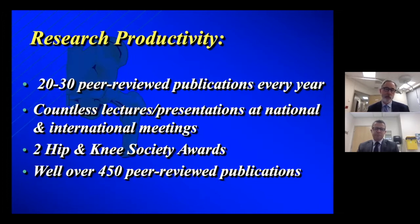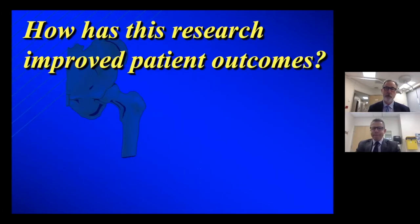And what this leads to is a lot of productivity. I would say at a low estimate, we publish between 20 to 30 peer-reviewed publications per year. We've done countless lectures and presentations at national meetings, all of us, of course, pre-COVID. We've won several Hip and Knee Society awards. If you look at our unit in total, including Dr. Bourne and Rorabeck, there's probably 450, which is once again a small estimate of peer-reviewed publications. So this really tells you that we've put London on the map in terms of research for sure.